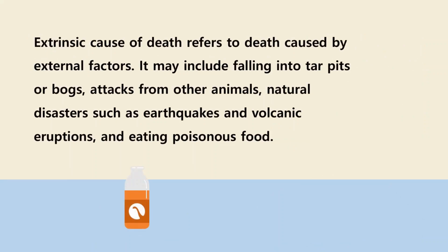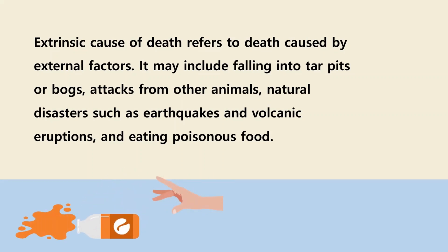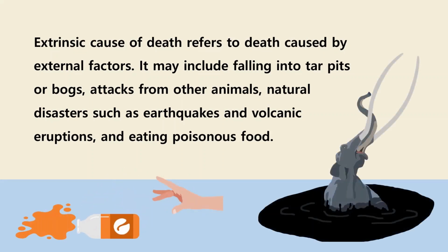Extrinsic cause of death refers to death caused by external factors. It may include falling into tar pits or bogs, attacks from other animals, natural disasters such as earthquakes and volcanic eruptions, and eating poisonous food.